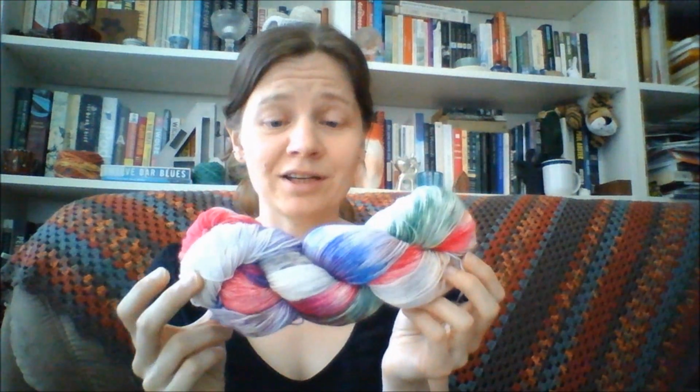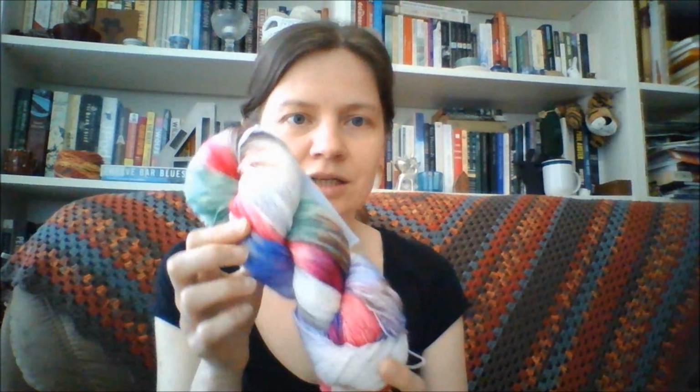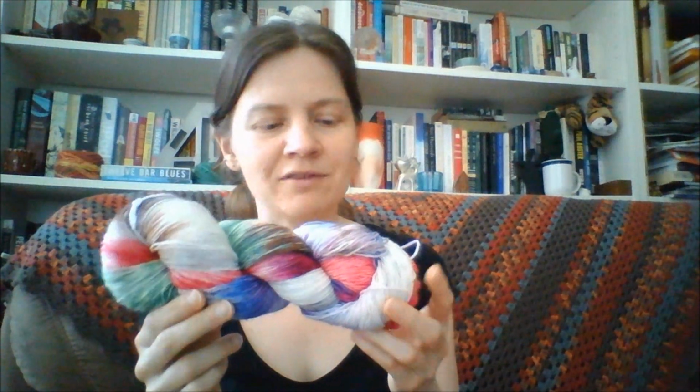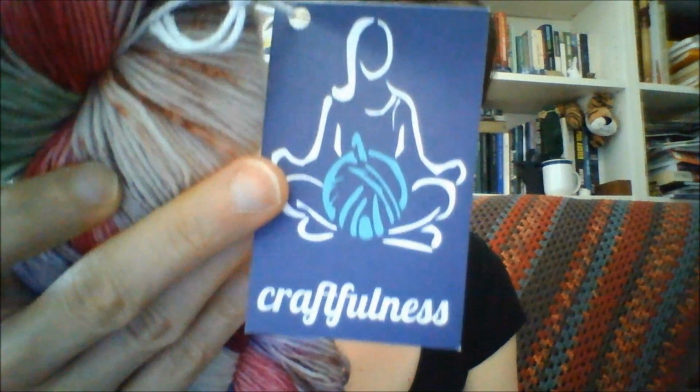And then she didn't stop there. She also sent me a full skein of yarn, which I wasn't expecting. I thought that she might send me a couple of minis of her own hand-dyed yarn, but this is some of the yarn that she sells in her shop, and she said that I have to knit something for myself, I have to knit my own socks. It's not allowed to be a gift, so I will make sure that I do that. So this has her Craftfulness tag, and this is the October winter colorway, 75% BFL, 25% nylon.